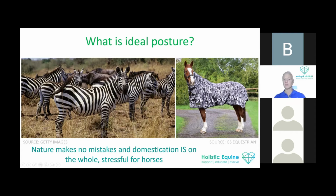And here we can see a horse in domestication. This is actually an advert for this rug, but can you see how the cannon bones are not perpendicular to the ground on the front feet?